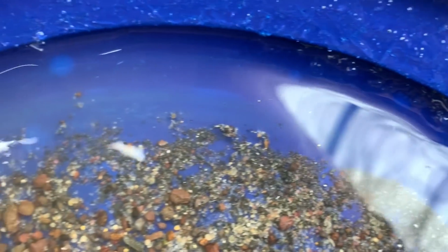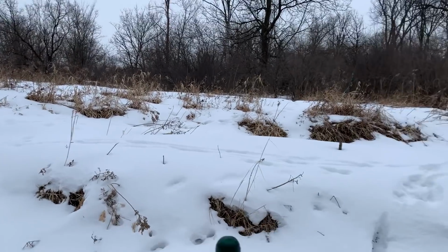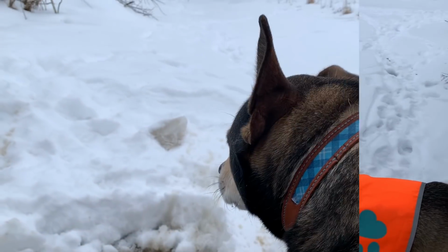But there are some pieces in there. Absolutely. Let me get the glare off. Ah, dang it, I washed them around a little bit, but you get the picture. There's some pieces of gold in there. There's about 10 or 12 of them in there. Not the worst, not the best, but I'm happy. All right, let's do it.